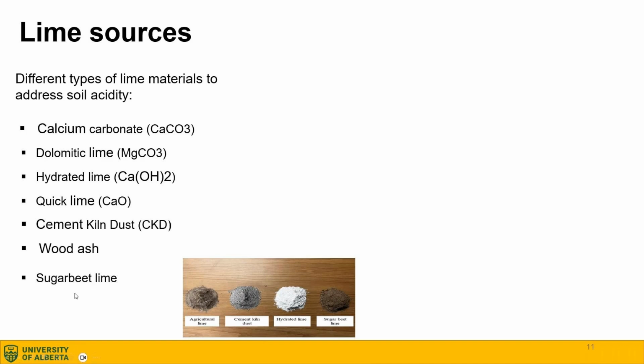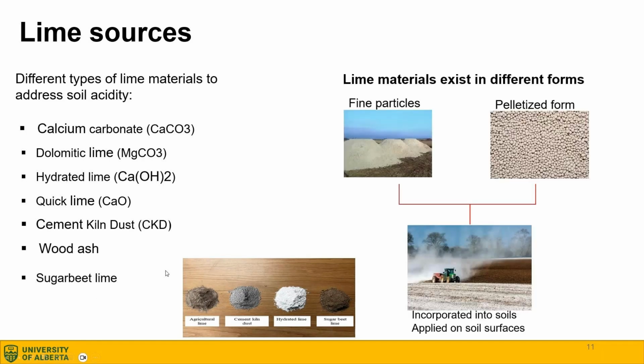We also have sugar beet lime from the sugar beet industry down in southern Alberta, in Tabor. If you are interested, I think liming costs about $10 to $20 per ton. And so I'm always saying that the problem that producers face is not the cost of the lime, it is the transportation, the trucking cost of the lime to wherever your farm is in Western Canada. These liming materials can also be in fine particles, or they could be pelleted.